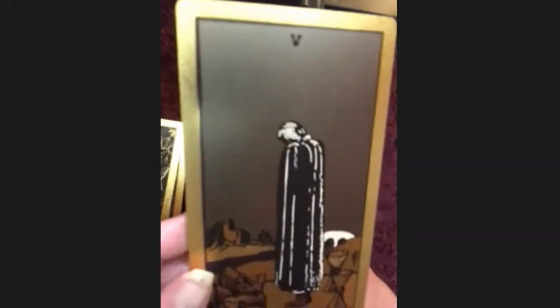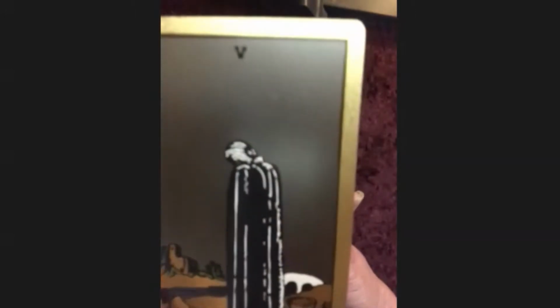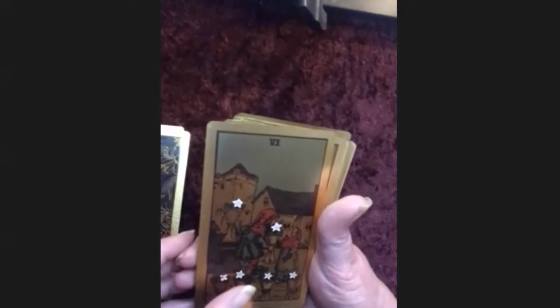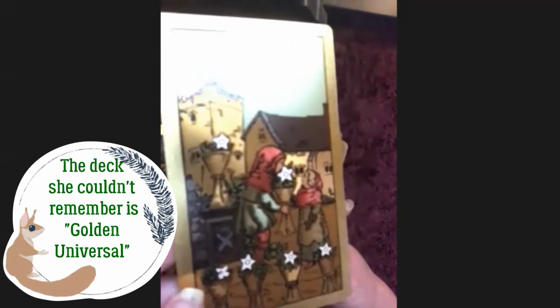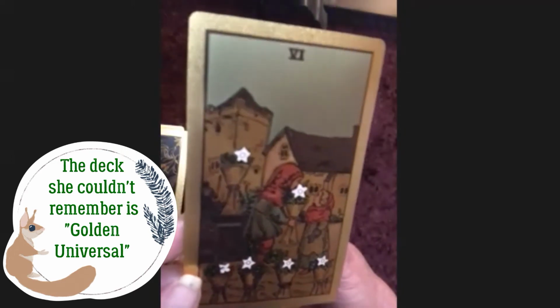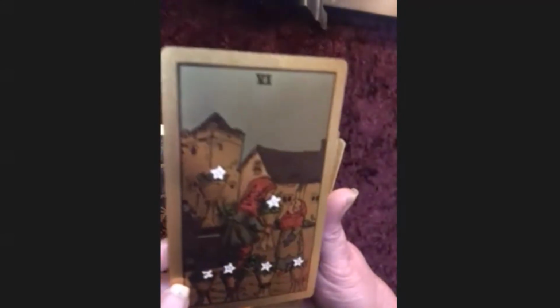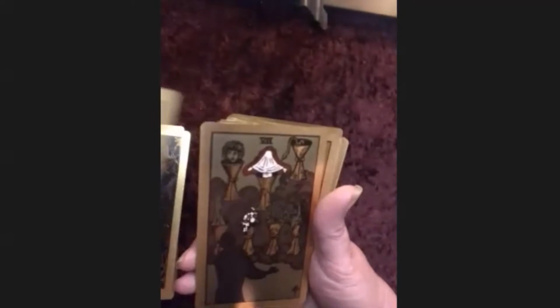Oh, Five of Cups, the shadows, the darkness. I have a golden deck. I cannot remember the name of it. I'll have to find that out for you and print it on the bottom. But it's all gold flake. It's beautiful. It's a beautiful deck. But it's all gold. It lacks that color and that vibrancy.